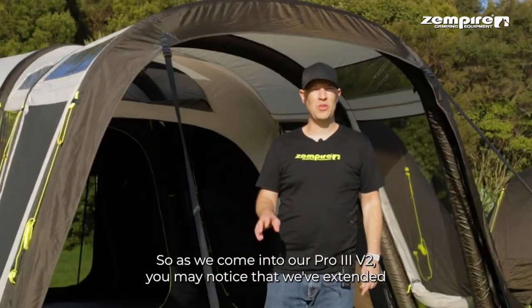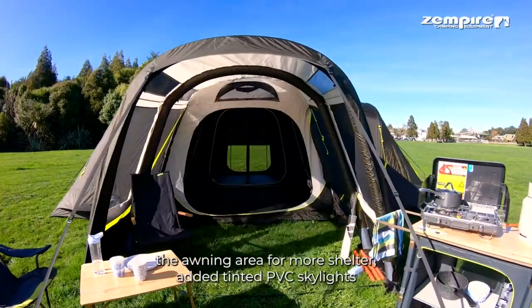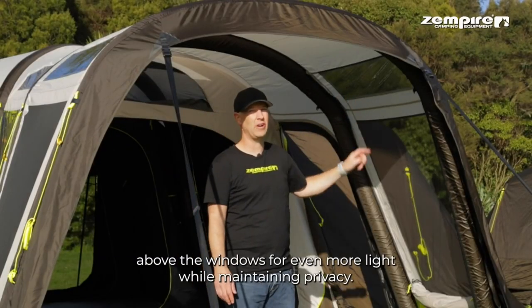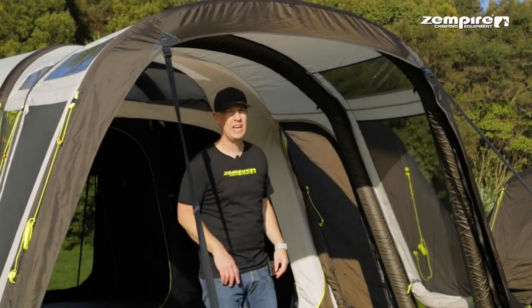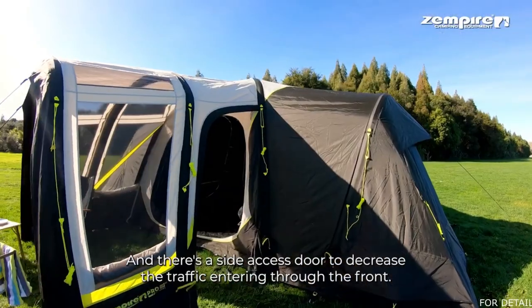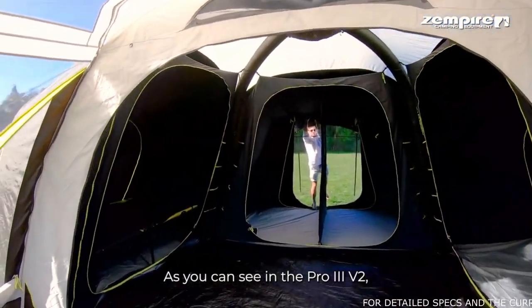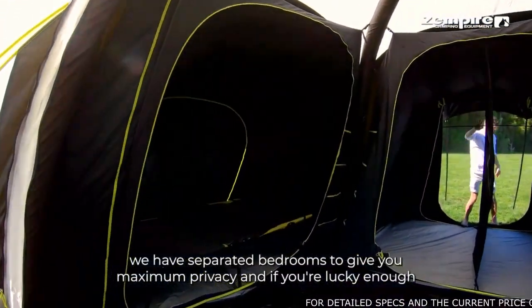So as we come into our Pro 3, you might notice that we've extended the awning area for more shelter, added tinted PVC skylights above the windows for even more light while maintaining privacy, and there's a side access door to decrease the traffic entering through the front. As you can see in the Pro 3, we have separated bedrooms to give you maximum privacy.